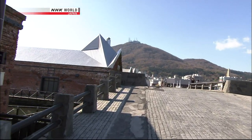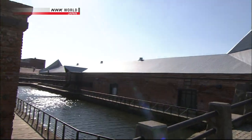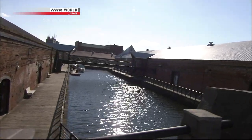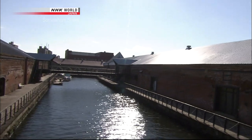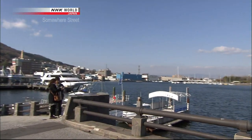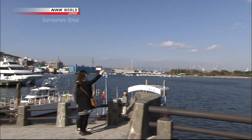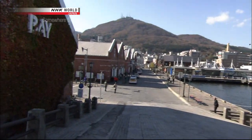Okay, I've walked along the shore. Hey, look at those brick buildings. They're the ones I saw from the boat coming in. And the morning sunlight is reflecting off the water. There's a couple taking a picture. This must be a favorite date spot.